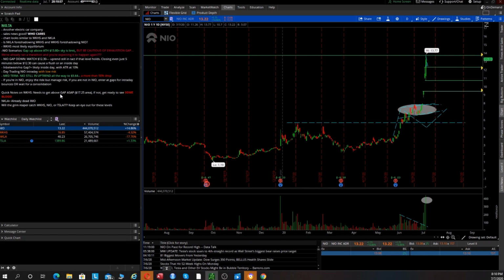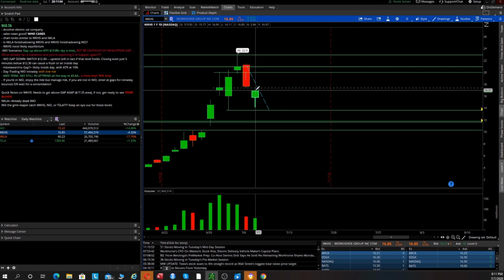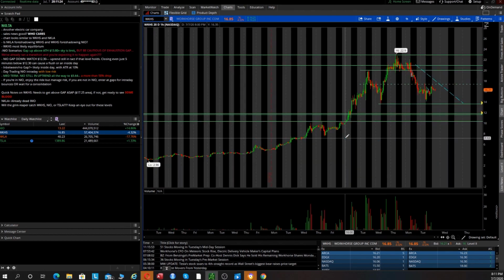Okay, so quick notes on Workhorse. If you're in something like Workhorse, you want it to get above this gap, this 1725, 1750 area. You want it to get above this gap ASAP. Every hour that we're below, so go to the hourly chart, look at the hourly candles. This is an hour below it. These are all hours below it. The longer we're below this gap, the less likely it is to get filled, and we could dump. And I don't think it might stop at 12. It might stop at 10. So be sure to manage your risk. And if you're in something like Workhorse, get ready to see some blood if it can't get above that 1725 area ASAP. Okay?